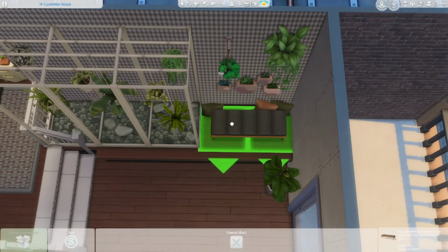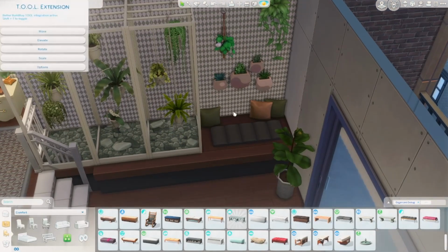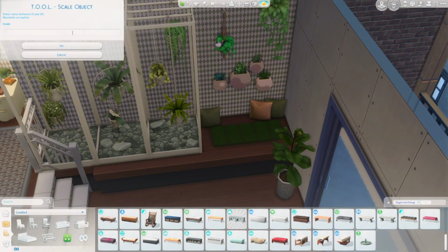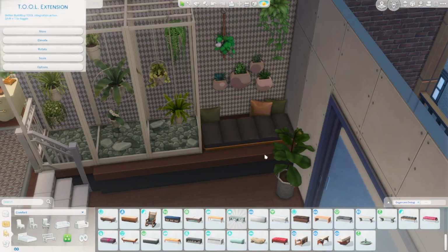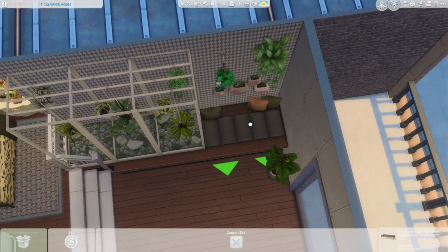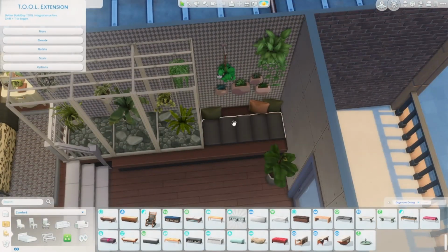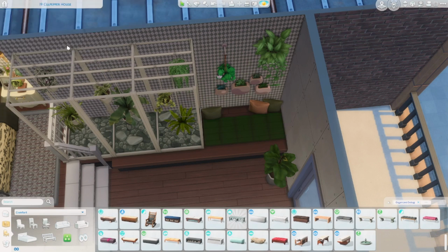Oh, but this is my favorite corner, the corner that we're on right now that I'm working on, the little seating area. I think it just came out so cute. And my idea in my head when I was doing this build, I remember I wanted her to have a whole plant wall, and I just think this was so cute. And this is where she could read and stuff like that. Because it is functional. You can sit there.